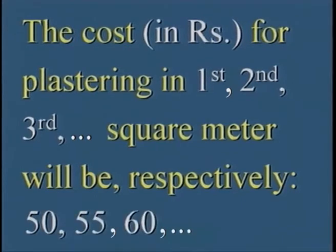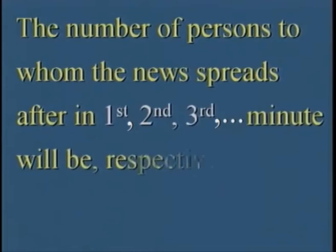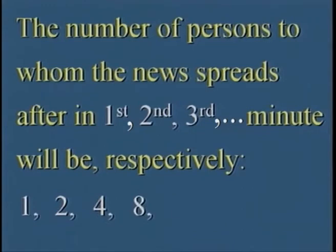Let's take another example where a rumor spreads in such a way that every minute a person passes on the news to two different persons. The number of persons to whom the news spreads after the first, second, third and so on minutes will be respectively 1, 2, 4, 8, 16 and so on.